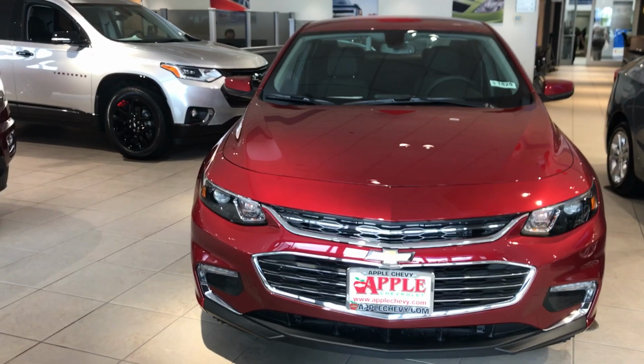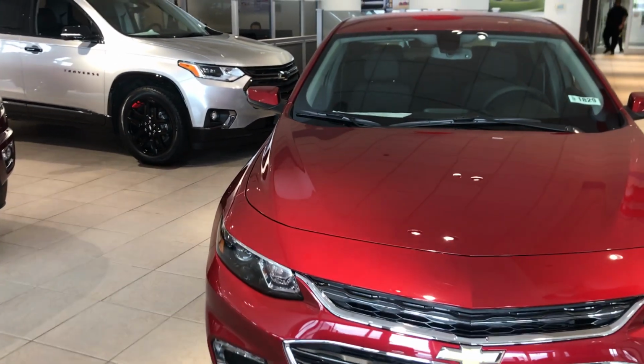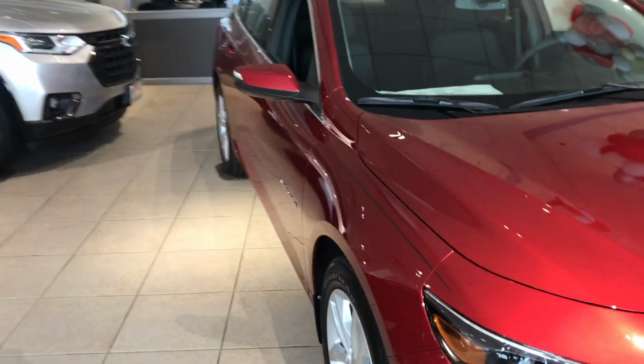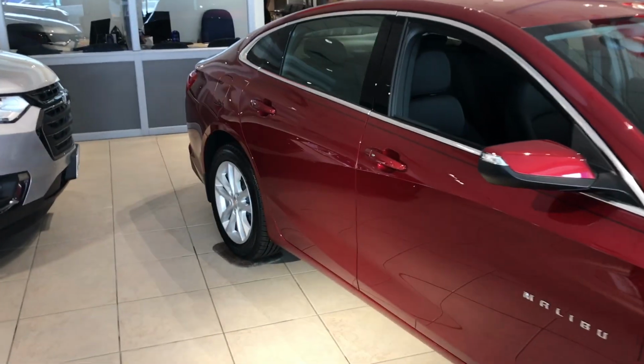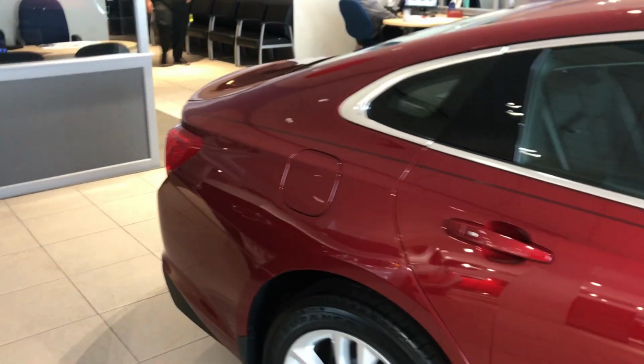Today I'm standing in front of the brand new 2018 Chevy Malibu. For the month of May, Apple Chevy is offering its customers the option between 16% off or 0% financing for 72 months with an additional $500 added on all 2018 Malibus.